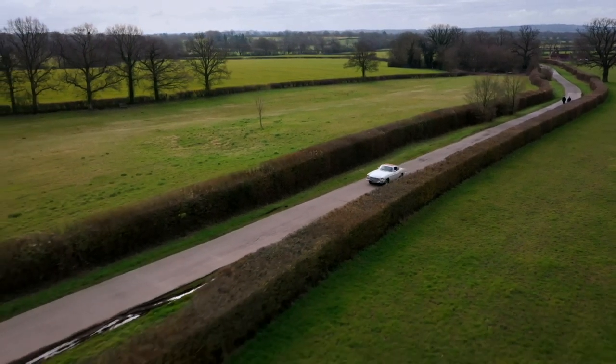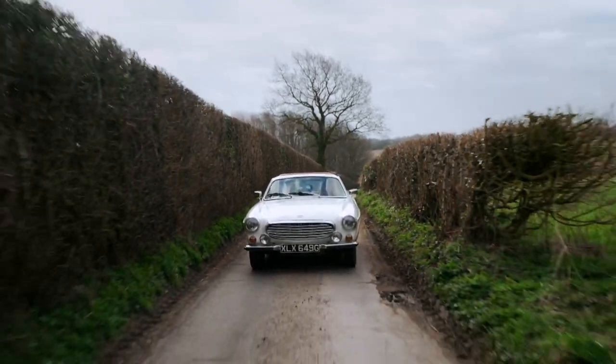It's the second day of our road trip through Kent, and James Braxton is behind the wheel. What do you think of the car? I think it's really nice. It's very elegant, isn't it?